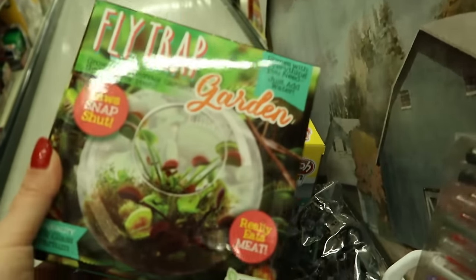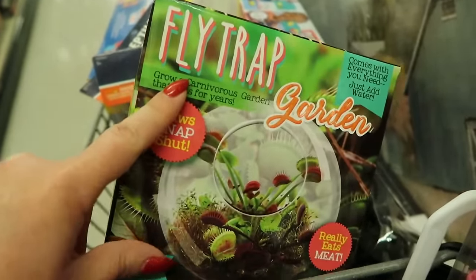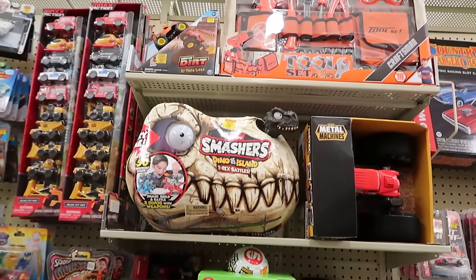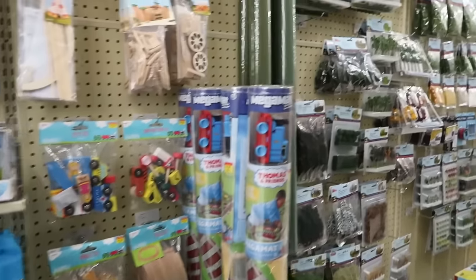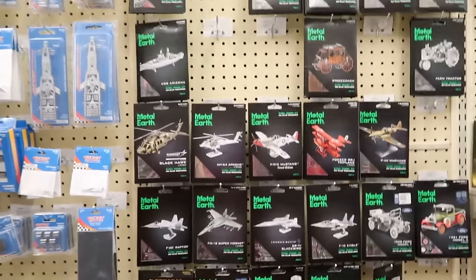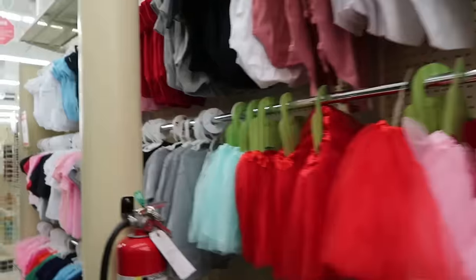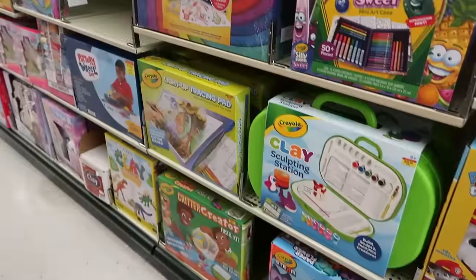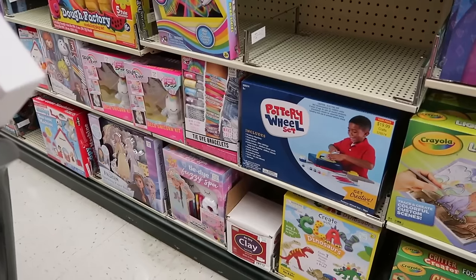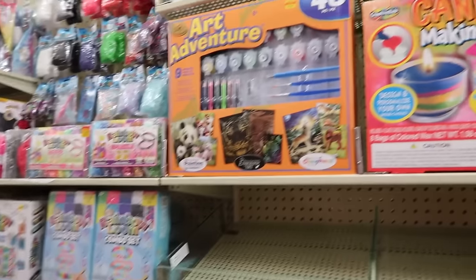I have someone who desperately has been wanting a fly trap, and we haven't seen them in a long time. So that one apparently you can grow, just add water. These metal earth sets are always a winner, so I wanted to get some of these too. Gonna add all the craft kits. These are always great for week of Christmas, after Christmas inside activities.